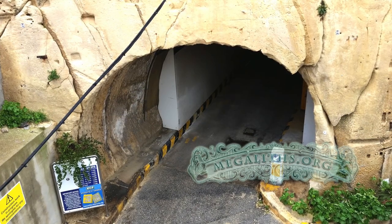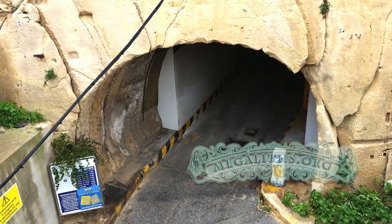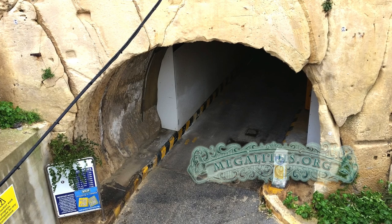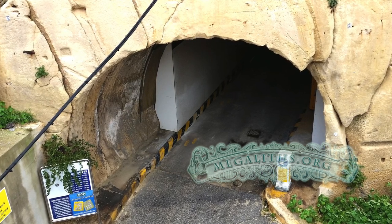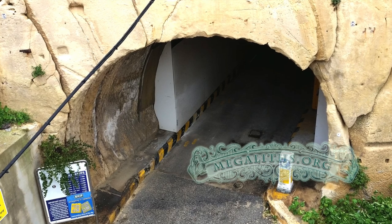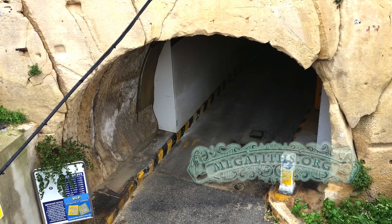For example, part of the original surface of this tunnel has survived. The old chisel marks are clearly visible. It has been part of the old rock-cut town.